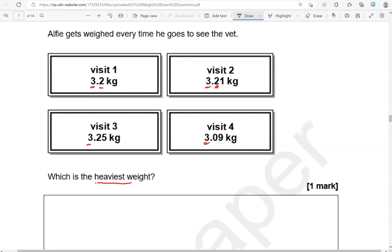So we've got 3.2, so we've got 2 here as well, we've got 2 here, and we've got 0. Because this is a 0, it means that the whole decimal is smaller than these other 3. That's why it's not this one. So we're focusing on the other 3. Now we're going to look at the second digit after the decimal point to help us decide. The greater the digit, the greater the number overall.